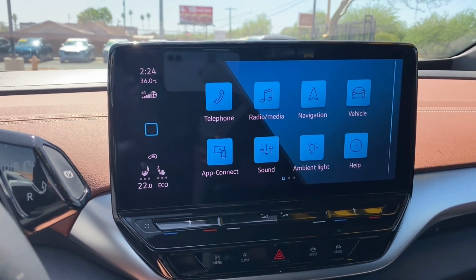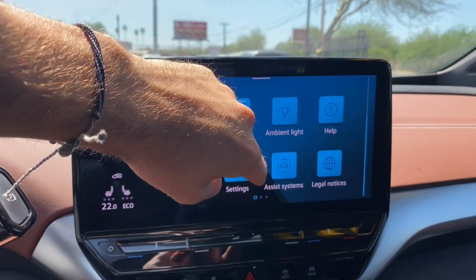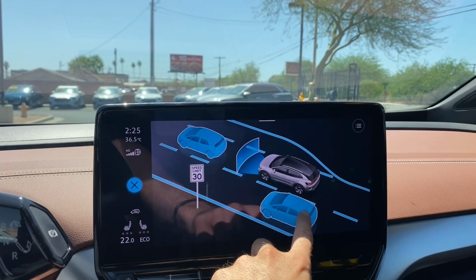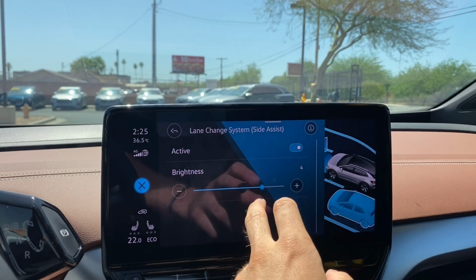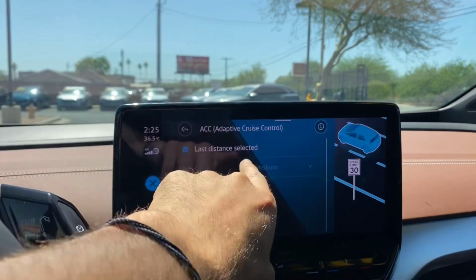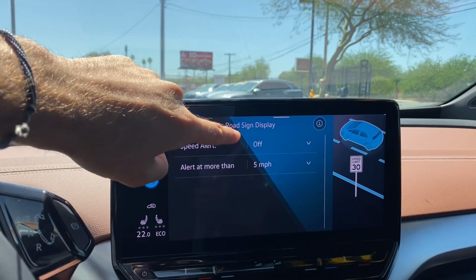Alright, so it's super easy to get to this part of the vehicle. You go to the infotainment screen, you scroll down on the menu, and you go to Assist Systems. Basically you're shown all of these different types of modules. Right here we got this vehicle, which represents lane change system side assist. And then we have right here front assist, auto emergency braking, super awesome. ACC, adaptive cruise control. And this one is one of my favorites, dynamic road sign display.